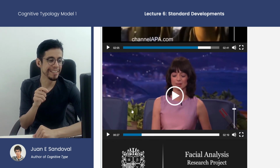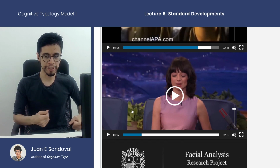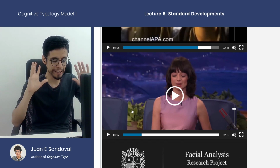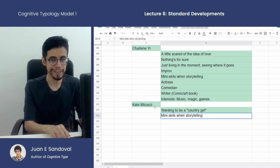See, right there, you saw another one of those skits. Oh, I'm going to be a country girl. So basically, she's kind of imitating the trope of the countryman walking like this. It's kind of like a little cartoon image in her mind that she's enacting with her body. So wanting to be a country girl is one of her little things. She also has those mini skits when storytelling.